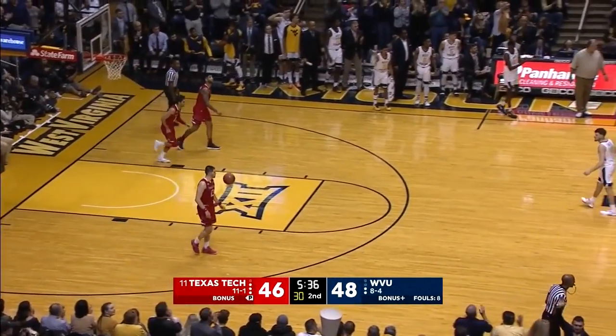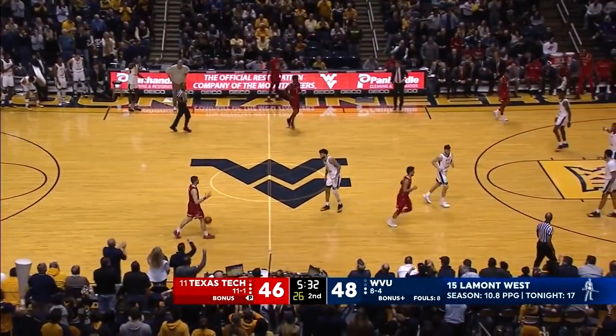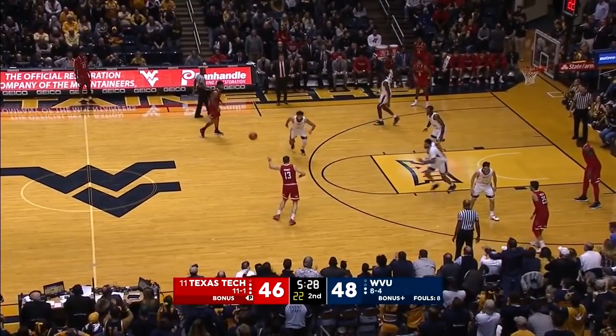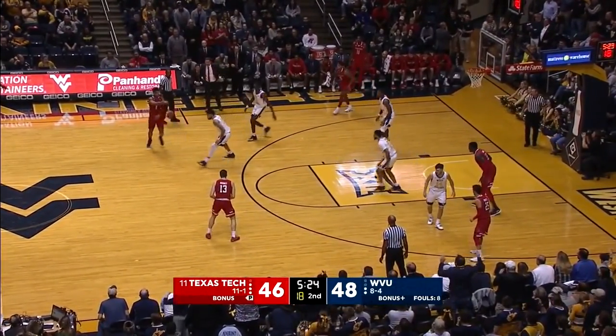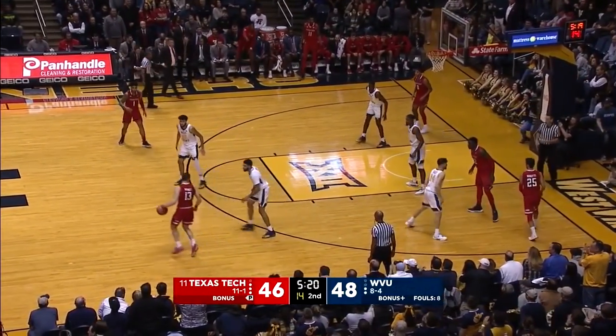Bob Huggins has made 2 real good moves. Number 1, going to the power game. Number 2, going to this zone with that length. You can't guard Texas Tech off the bounce. They're too big. They're not quick enough, but this zone is giving them problems. Number 3, Goins fouled out.